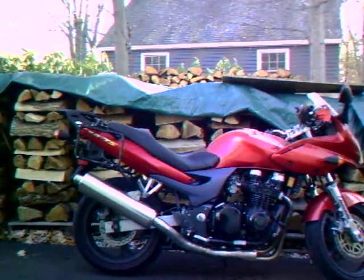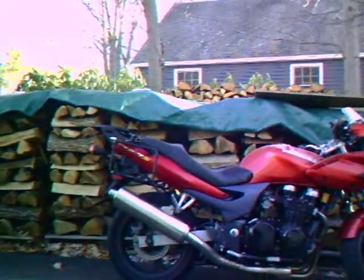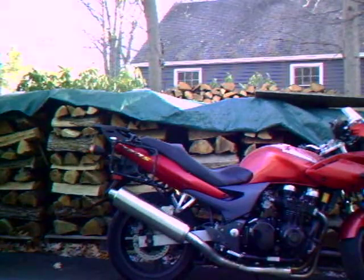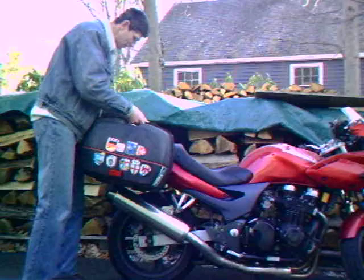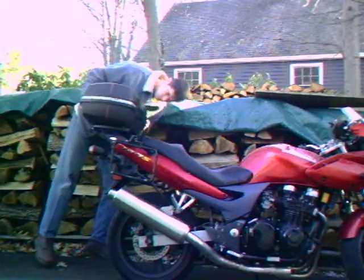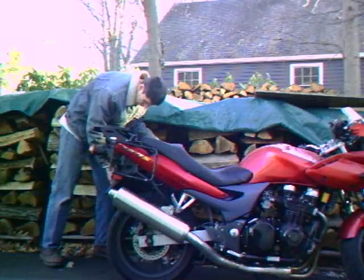The second thing I did was I got a GV hardbag frame mounting kit, and I got 3 hardbags for it. I'm going to put the camera down here. I'm going to put that on just so you can see what the bike looks like and how the bags work. I've got 3 of these bags. Any one of these bags fits anywhere on the bike, just like that. I can also put it on top, or I can put it on the other side of the bike. Any one of these bags goes anywhere.